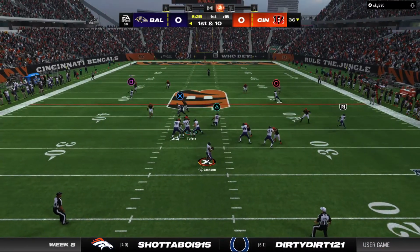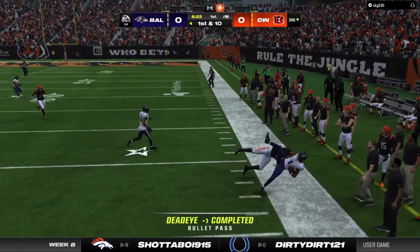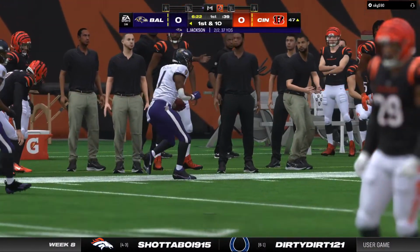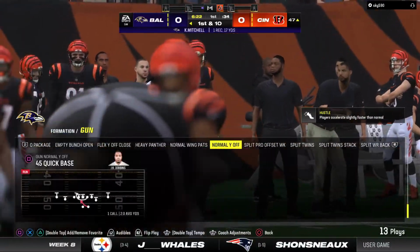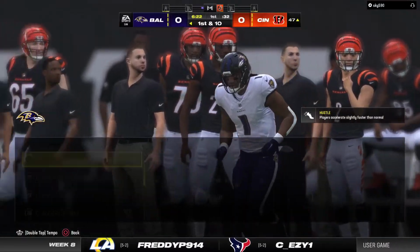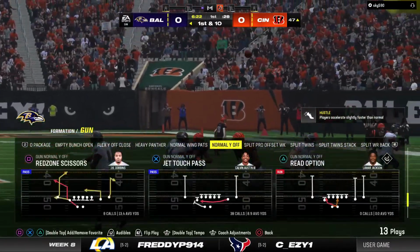From the gun, it's Jackson. Complete. This is Mitchell. And he'll take this to the other side of midfield before going out of bounds. And they get 17 more on that one and another first down. And early on, they're picking up right where they left off last week.